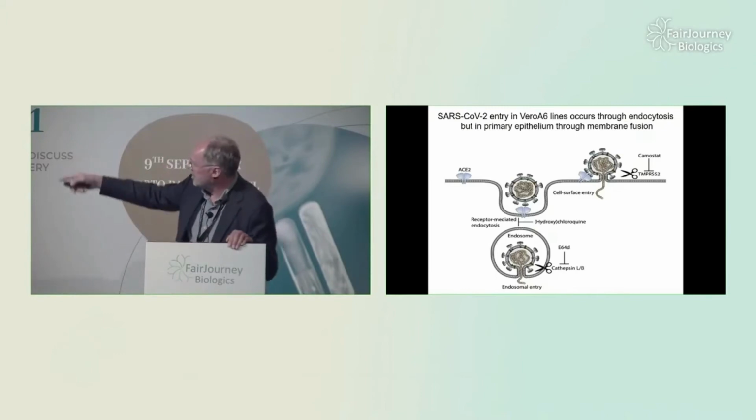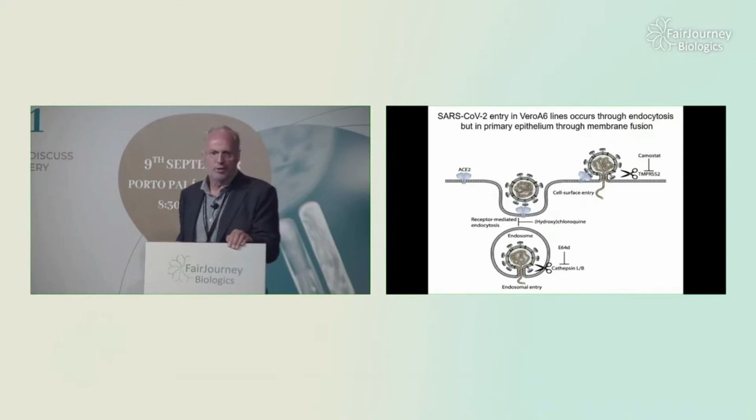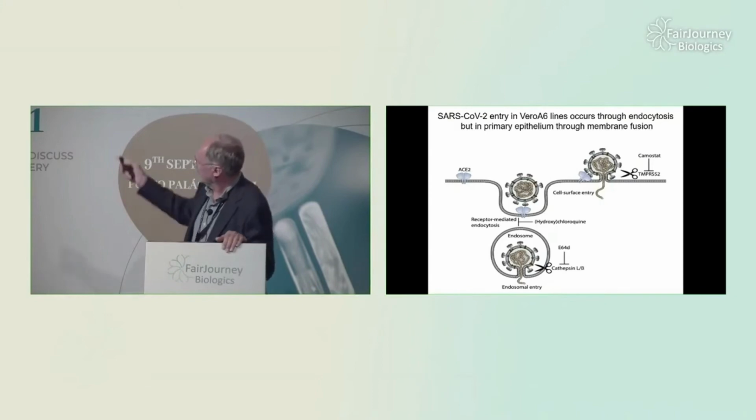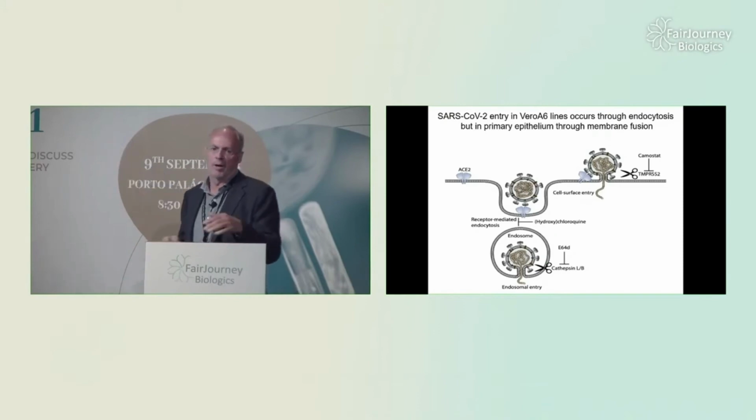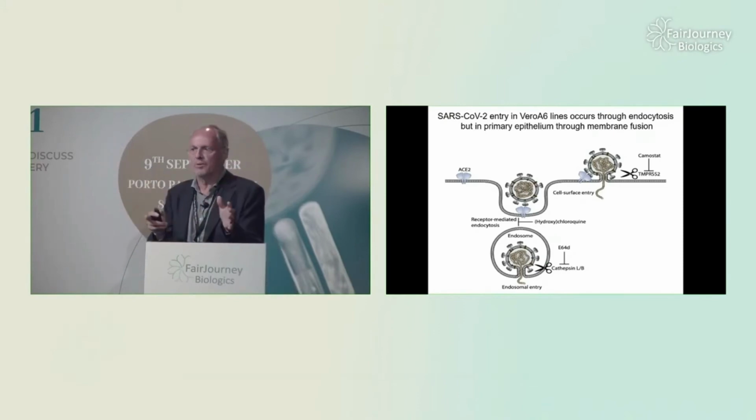On the left, you see here how the virus enters in virocells, so it's by endocytosis. This is sensitive to chloroquine, it's dependent on cathepsin. On the right, you see what happens in a primary epithelial cell. The same receptor, ACE2, is involved, but on the primary epithelial cell, TMPRSS2 will now cleave the spike, activate spike, and the virus directly fuses with the membrane and injects its RNA into the cell. So there's no endocytosis, there's no role for the cathepsins, and also there's no effect of chloroquine.